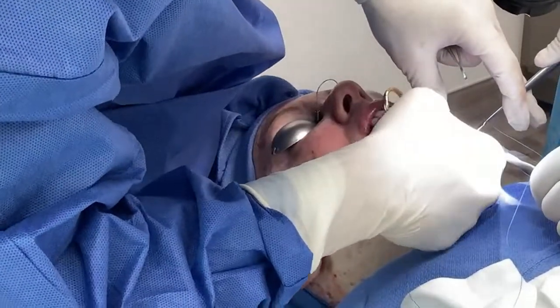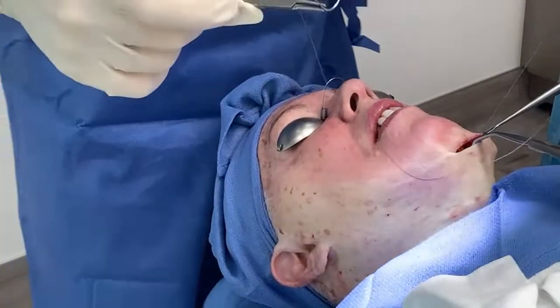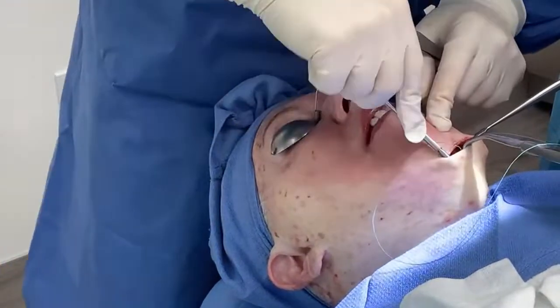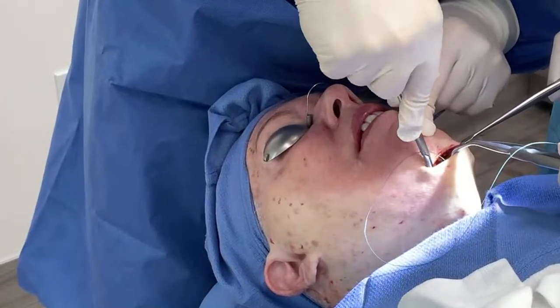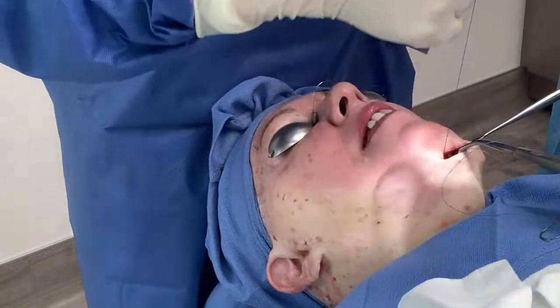So we call it, of course, a platysmoplasty because we just stitch the edges of that platysmal muscle, those little bands in the neck, like a corset. You stitch it together. Perfect.